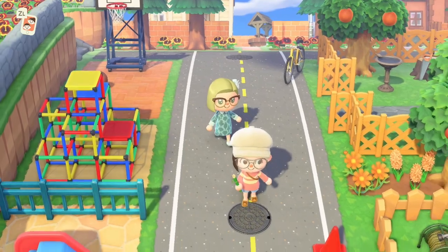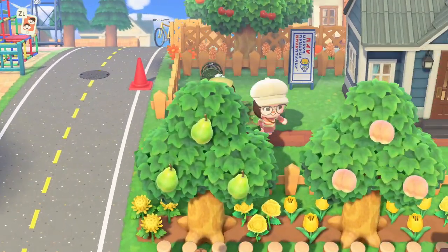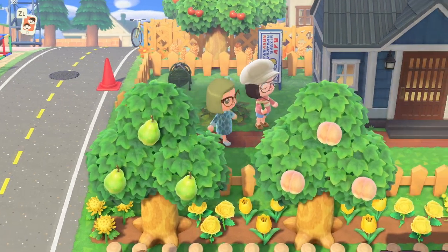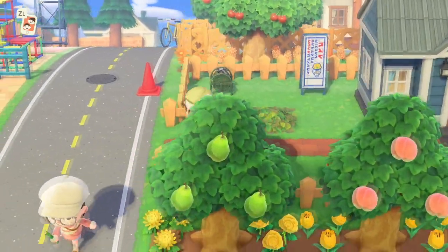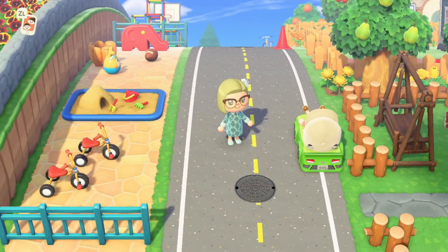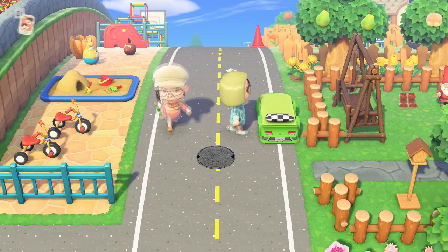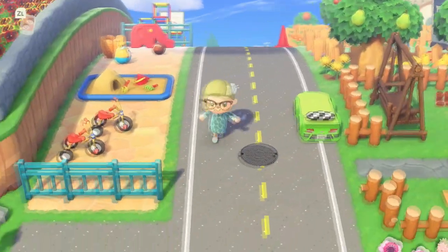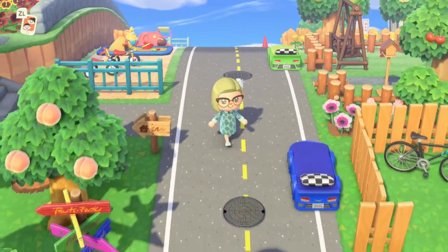Oh my god. This feels like an actual neighborhood. That is so cute. Oh my gosh, the car beeps when you lay down on it? No way, I wanna try. Oh, I love that. Oh my gosh, I love the gnomes in this game so much. So cute.